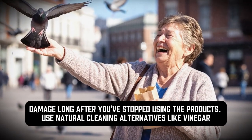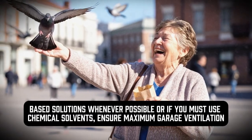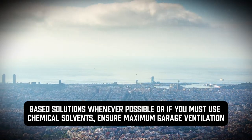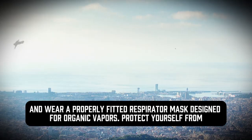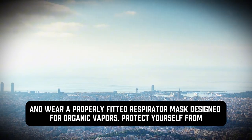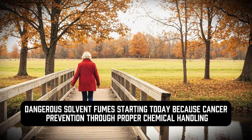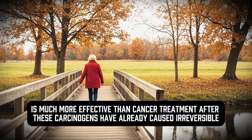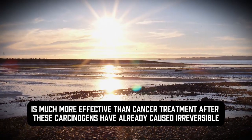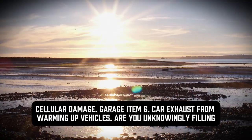Use natural cleaning alternatives like vinegar-based solutions whenever possible, or if you must use chemical solvents, ensure maximum garage ventilation and wear a properly fitted respirator mask designed for organic vapors. Protect yourself from dangerous solvent fumes starting today, because cancer prevention through proper chemical handling is much more effective than cancer treatment after these carcinogens have already caused irreversible cellular damage.